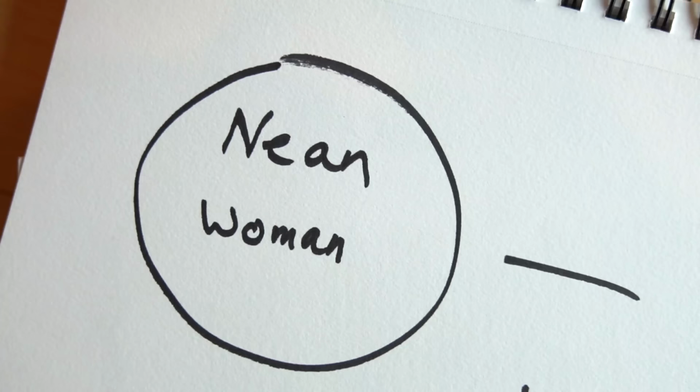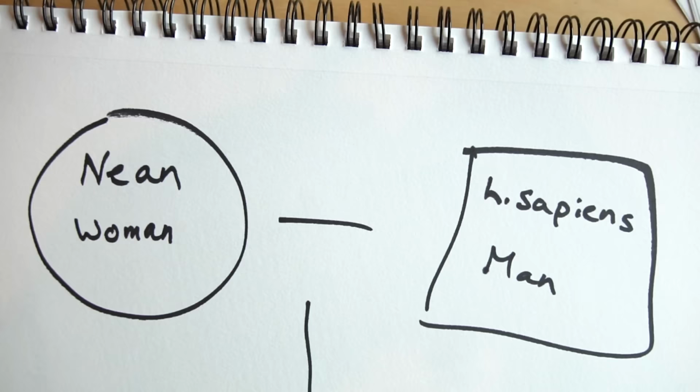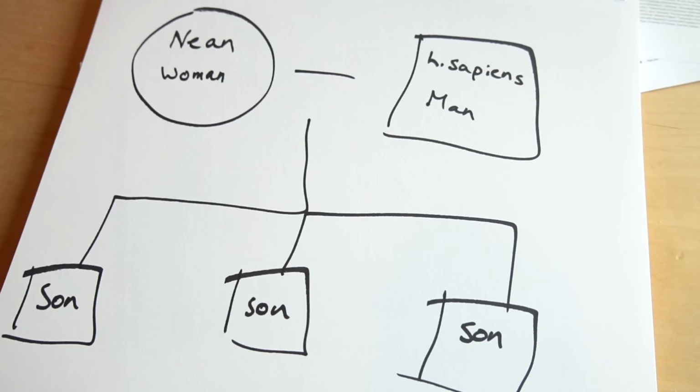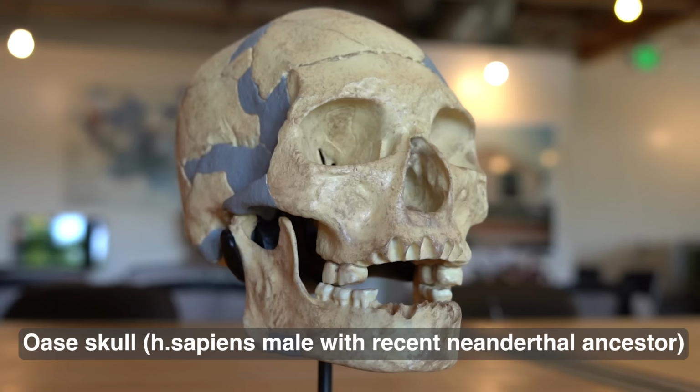Let me draw a hypothetical scenario quickly, because this is kind of fun to illustrate. Let me get a paper or something. Excuse me, chaps. Let's say, hypothetically, you have a Neanderthal woman who joins a community with Homo sapiens, sexy Homo sapiens, and let's say, hypothetically, they only have sons, or maybe only sons survive into adulthood, something like that.